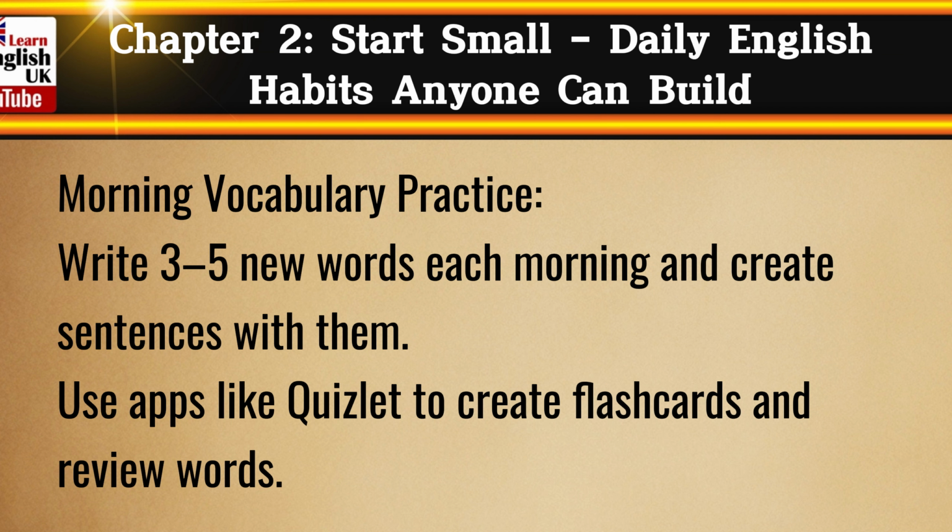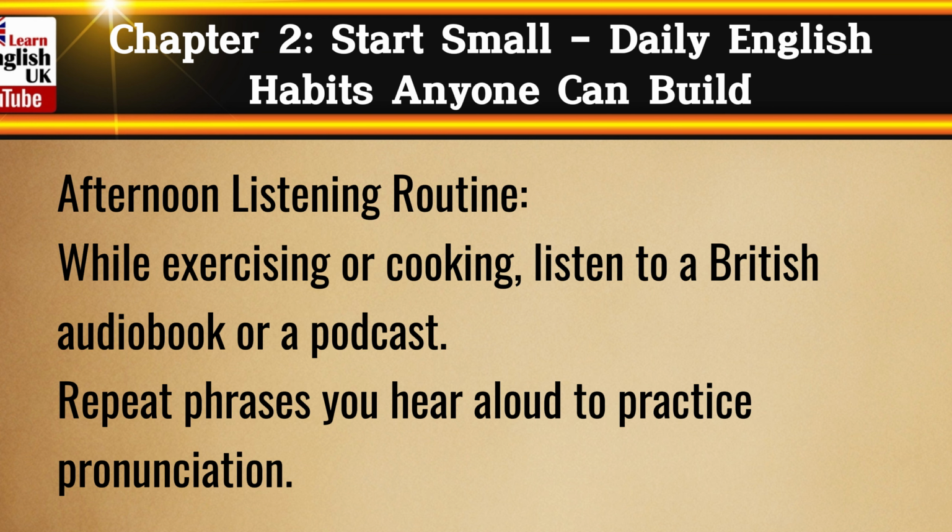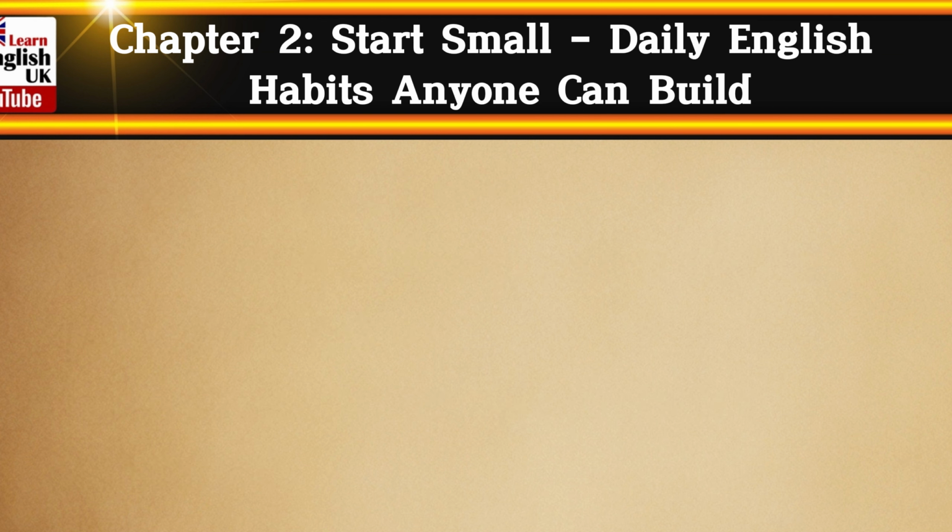Morning vocabulary practice. Write 3 to 5 new words each morning and create sentences with them. Use apps like Quizlet to create flashcards and review words. Afternoon listening routine. While exercising or cooking, listen to a British audiobook or a podcast. Repeat phrases you hear aloud to practice pronunciation.